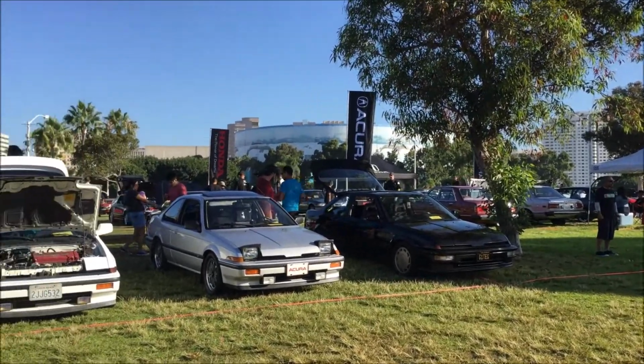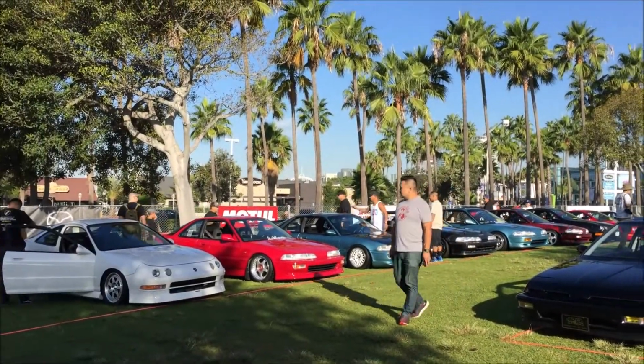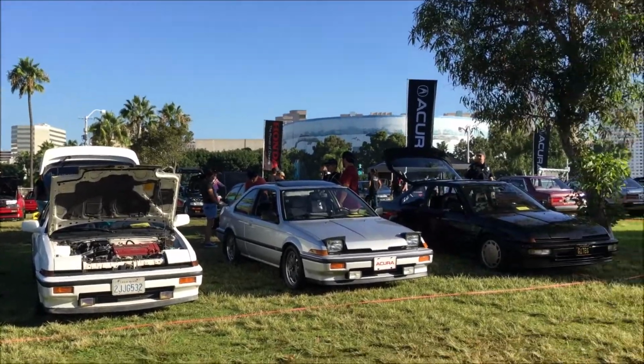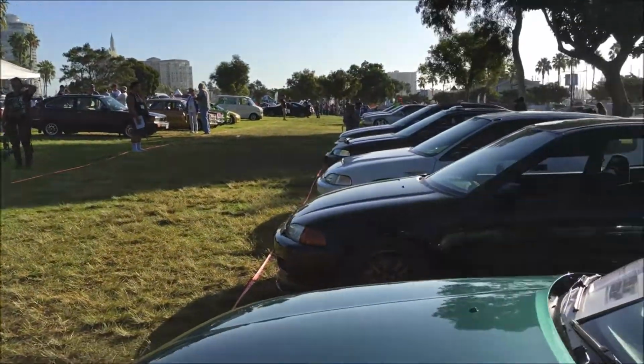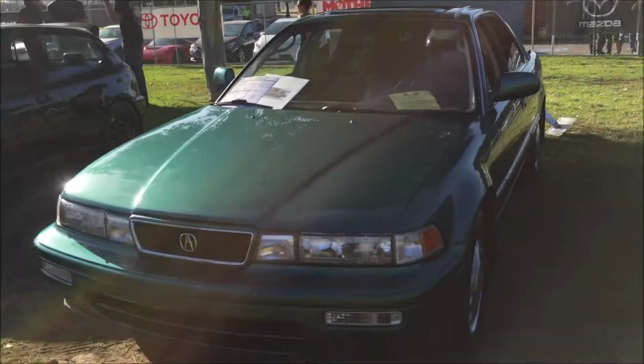We have staged the cars here at the 2018 Japanese Classic Car Show. Just getting ready to get things underway here. We've been asked not to leave the cars quite yet, so just gonna be showing over here.